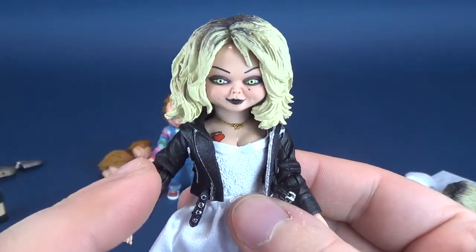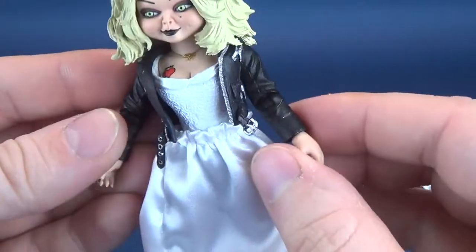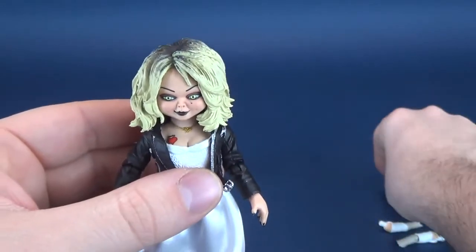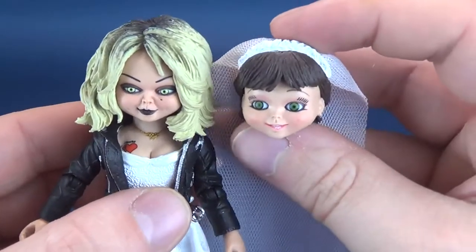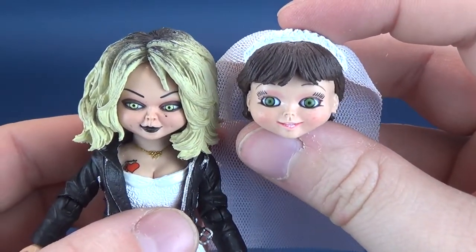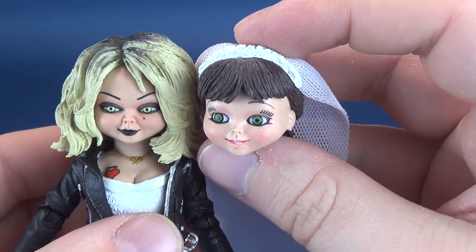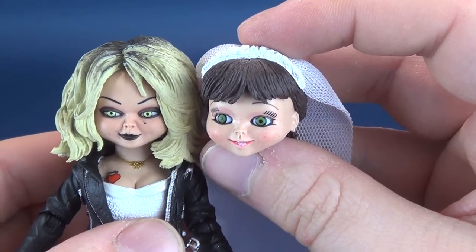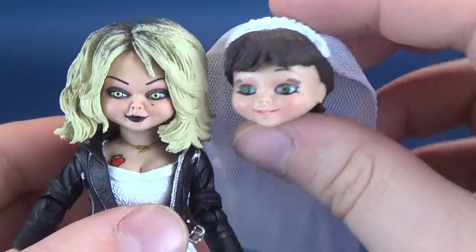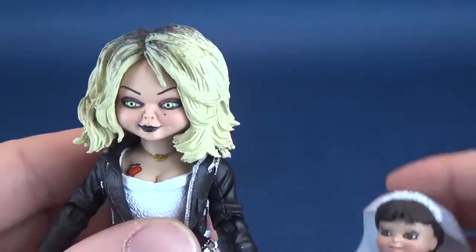Tiffany, defaulted out of packaging, does come with the already dyed blonde hair, the leather jacket, and of course the leather sleeves, and of course the wedding dress underneath there. But one thing that's nice that NECA did take the time to include was the original bride doll head. This is what it would have looked like when Chucky gave this to Tiffany. I can't remember if he gave it to her or if she already had it. I think he gave it to her and then proceeded, of course, afterwards to electrocute her in the bathtub. But it's nice that she does come included with the original bride head until, of course, she dyes the hair.